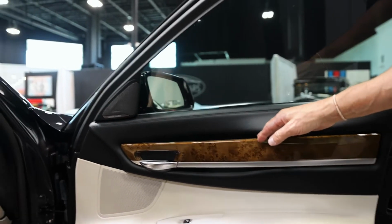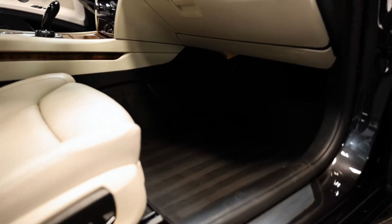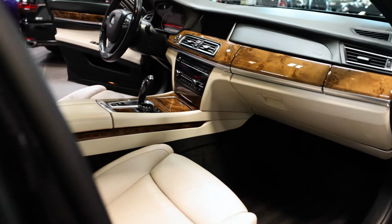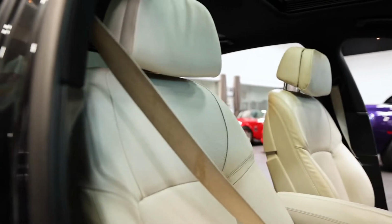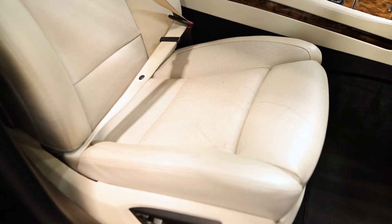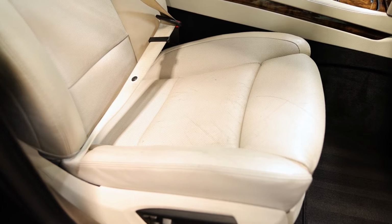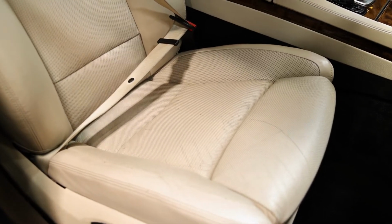Nothing's getting ready to fall off here. Carpet seems to be good. Just a little bit of wear and tear getting in and out. And then the passenger seat has similar markings on it as the rear seats. Are there any big holes torn in it, folks? No. Is it just ugly to look at? Yes.